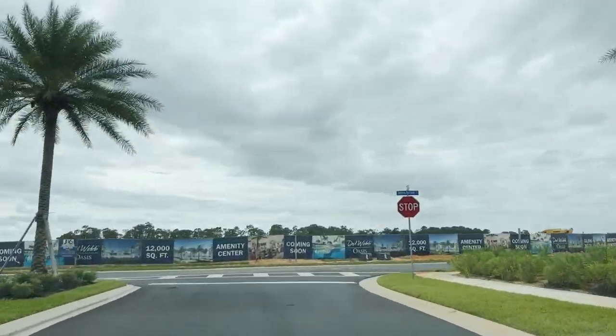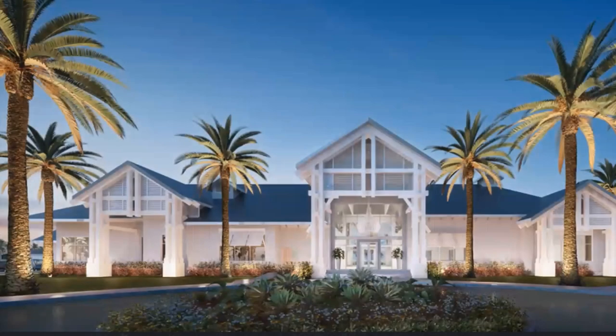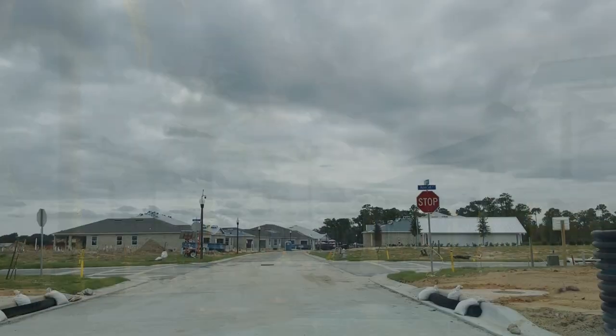Right through the guard gate, you're going to see this beautiful clubhouse that we're going to show you some renderings of for now. It's probably a little over a year away once they start construction. This will be a 12,000 square foot clubhouse. It'll have a resort style pool, sports courts with tennis and pickleball, an encore lounge, on-site bar with covered patio, terrace, and fitness center. There's going to be a lot to offer here.